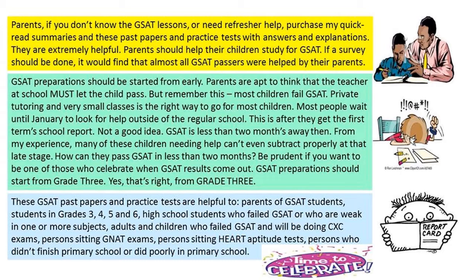Most people wait until January to look for help outside of the regular school. This is after they get the first term's school report or the child has done the mock exam. Not a good idea. GSAT and PEP is less than 2 months away then. From my experience, many of these children needing help can't even subtract properly at that late stage. How can they pass GSAT in less than 2 months? Be prudent if you want to be one of those who celebrate when GSAT or PEP results come out.